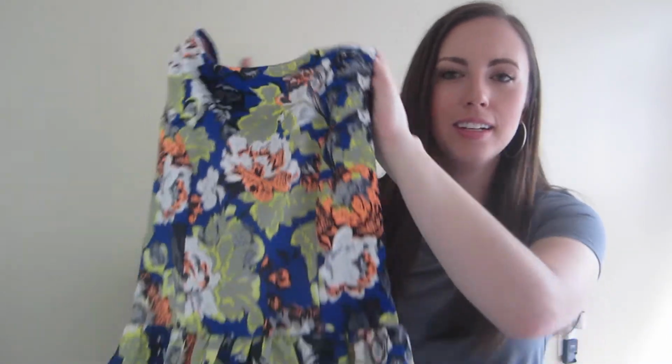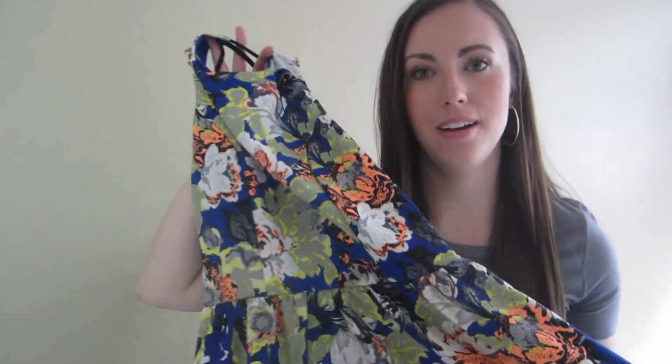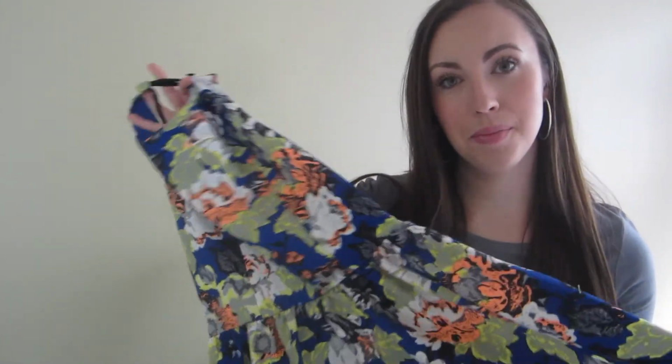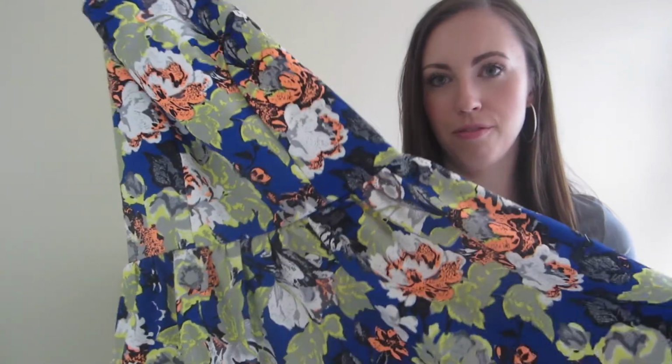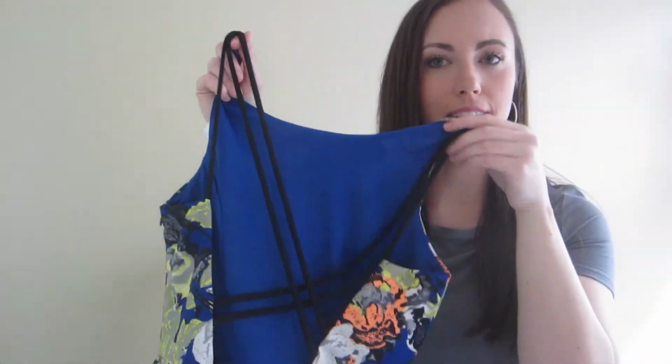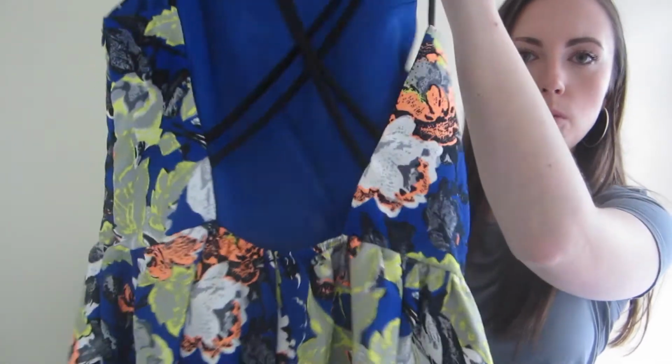But I found this Dainty Hooligan dress at Goodwill, and it's these really bright colors. I personally would never wear this, but I know that some people can pull off these neon colors. It's this royal blue with neon yellow and green flowers, and I'll try my best to show you guys the back of it. It's kind of hard to show. So, okay, that's what the back looks like. It's crisscrossed and very open, and then it cinches in at the waist there.